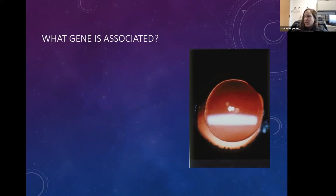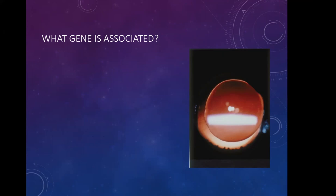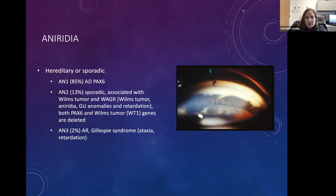Somebody comes into your what? WAGR. Yeah, exactly. So a kid comes into you with aniridia, you have to be worried about Wilms tumor. If it's hereditary and it's associated with the PAX6, we don't have to worry about it. But if it's a new sporadic case, you've got to make sure you get them worked up for this. And some of these kids need repeat ultrasounds to look for Wilms tumor.